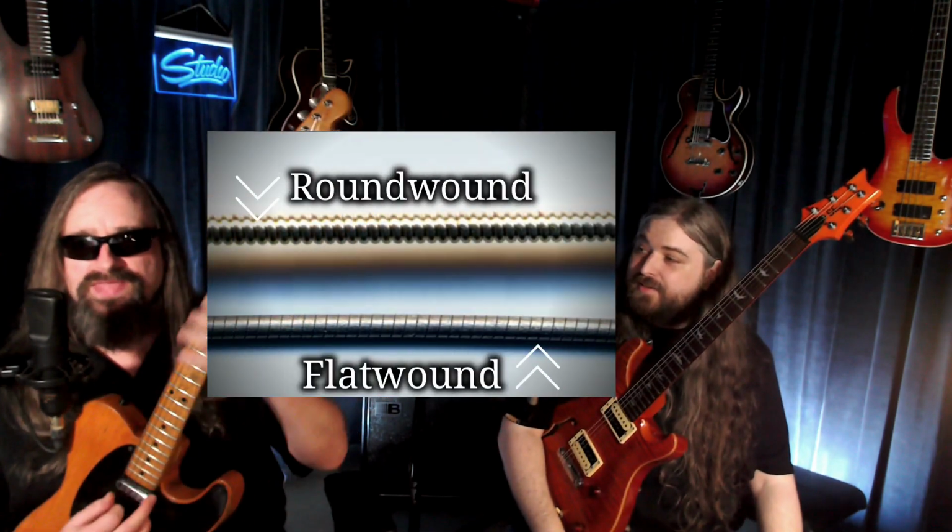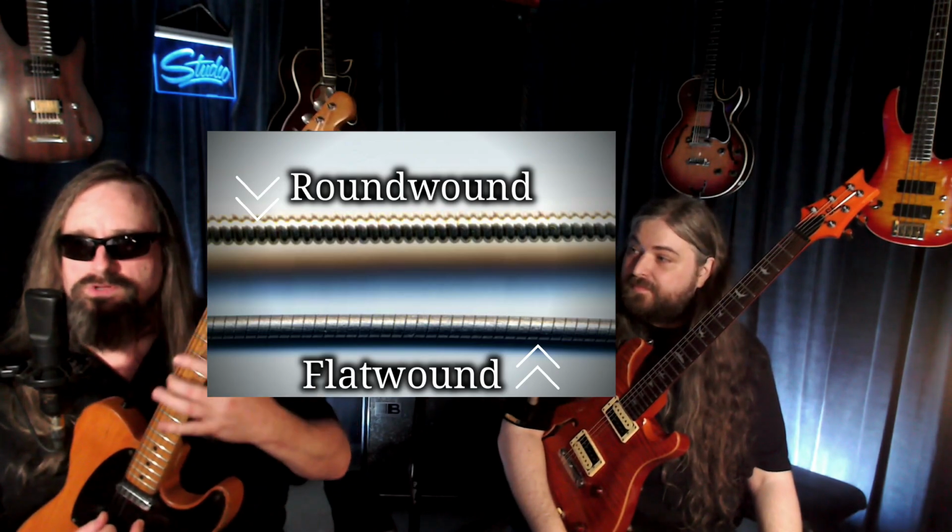So basically what they wrap the string with is like tape. It's like a ribbon. It's flat, so you don't get any of that squeak. See how everything is real smooth sounding? Typically, this is the last guitar you'd put flat ones on. But you know, I put them on most of my guitars.